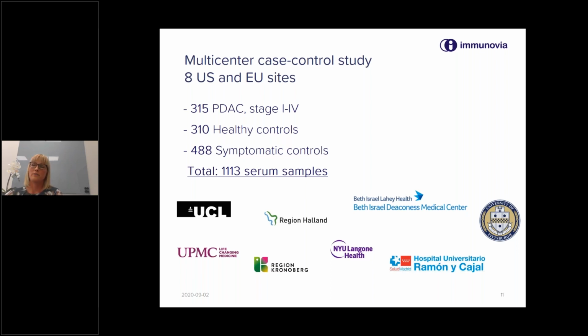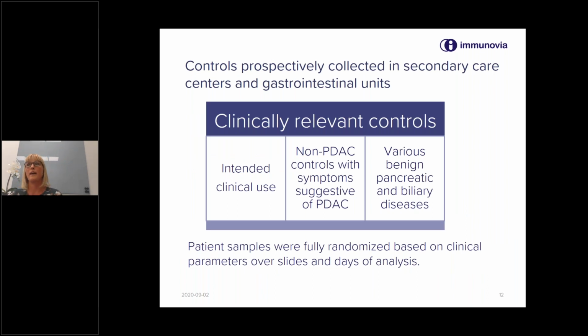So another very important aspect of this is to have clinically relevant controls that reflect the clinical intended use of the test. And in this study, we had a large number of non-PDAC controls being prospectively collected at secondary care centers and gastrointestinal units. These are patients coming in with symptoms suggestive of pancreatic cancer, but not being pancreatic cancer. Instead, they are diagnosed with various benign pancreatic and biliary diseases, such as chronic pancreatitis, acute pancreatitis, pancreatic cyst, liver diseases, and also diabetes. So with regard to the positioning of the PanCan-d test, this is really a spot-on clinical intended use population.